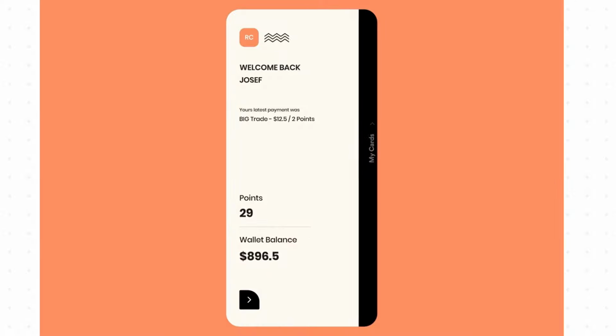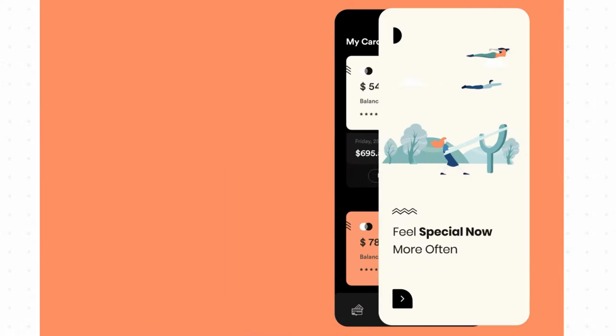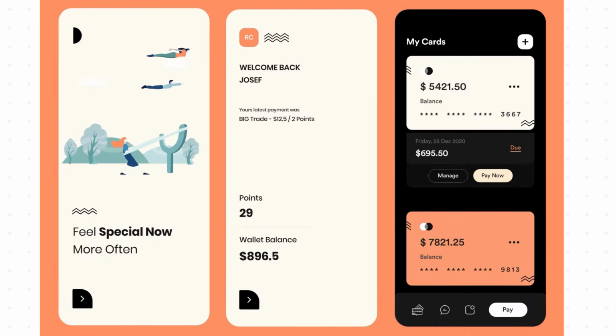Do you actually need a design skill to build great apps? That's the question that I do get a lot. And the answer is yes. Here is why.